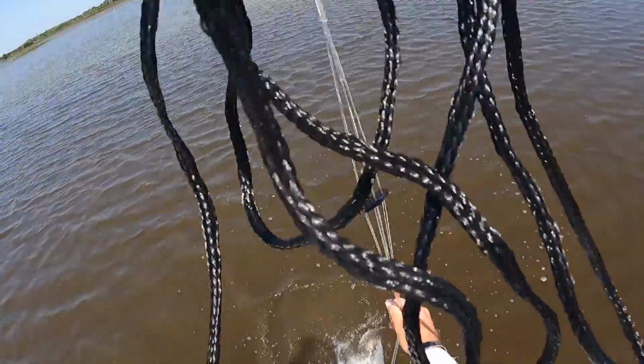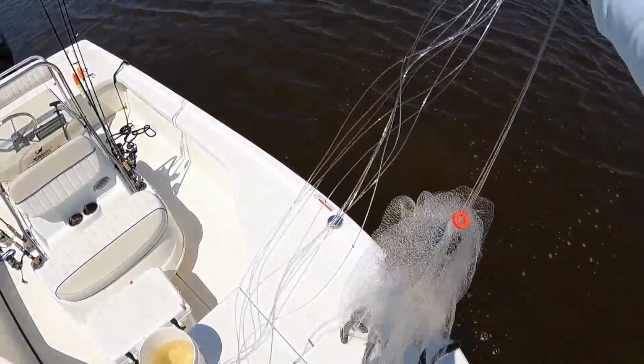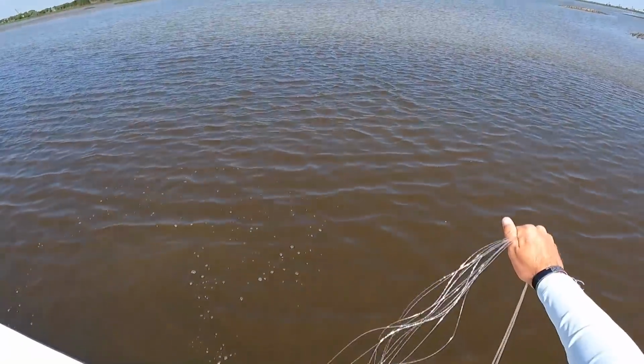All right, there we go. All the mullet we want right here, guys. Man, those are some big boys too. Golly. One cast, that's all you need to do.